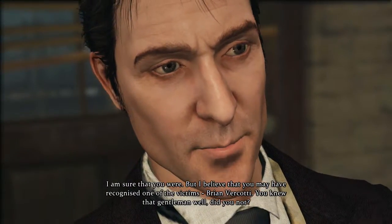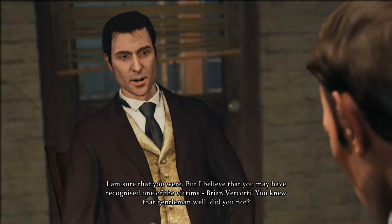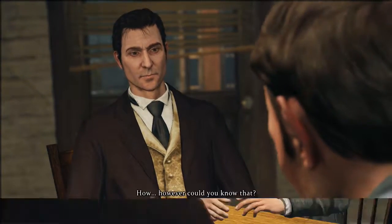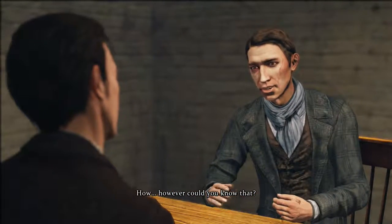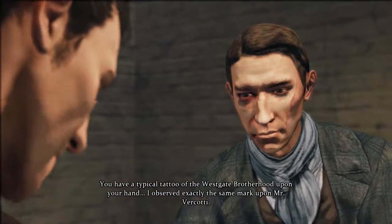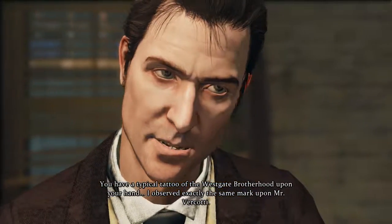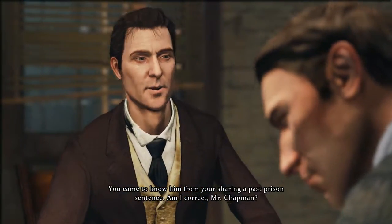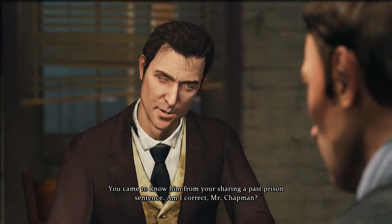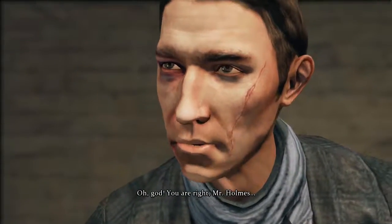I'm sure that you were, but I believe that you may have recognized one of the victims, Brian Vercotti. You knew that gentleman well, did you not? However could you know that? You have a typical tattoo of the Westgate Brotherhood upon your hand. I observed exactly the same mark upon Mr. Vercotti. You came to know him from your sharing a past prison sentence. Am I correct, Mr. Chapman? Oh, God. You're right, Mr. Holmes.